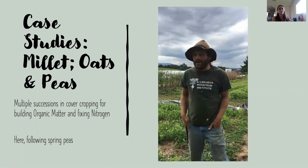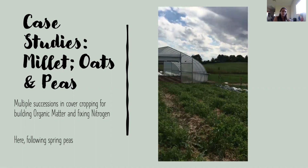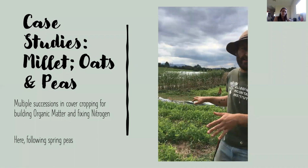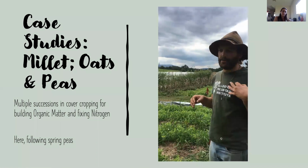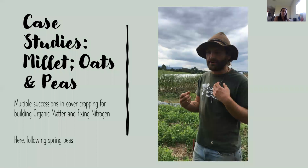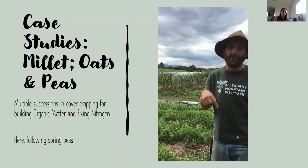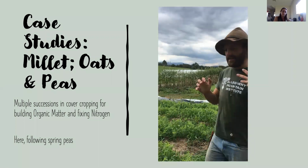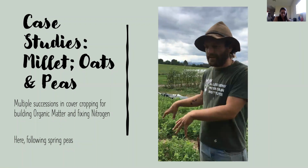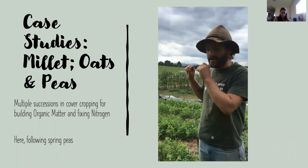Here we are in one of our 50-foot blocks that I leave fallow for a year. Well, not completely fallow. In the spring, we grew all of our peas here. The reason I don't say completely fallow is that we got a benefit from having sugar snaps and snow peas, which can also be argued as a cover crop because they fix nitrogen for your soil. By fallow, I mean we're not growing in here all year. So we're cover cropping and building organic matter and soil nutrients.